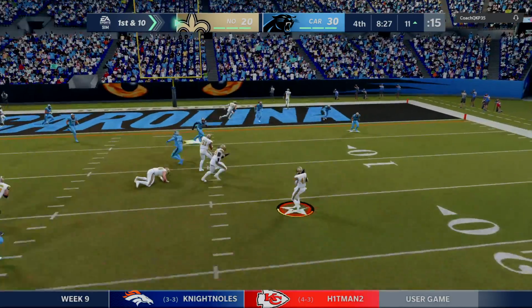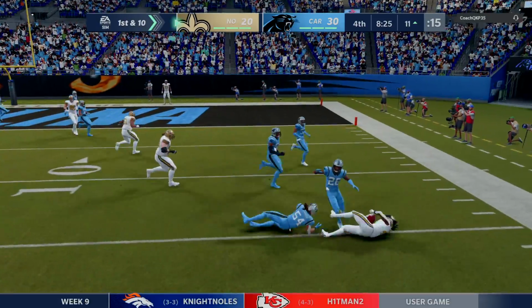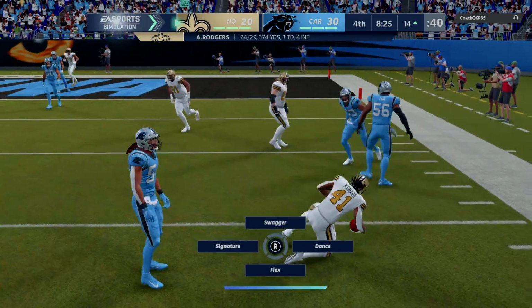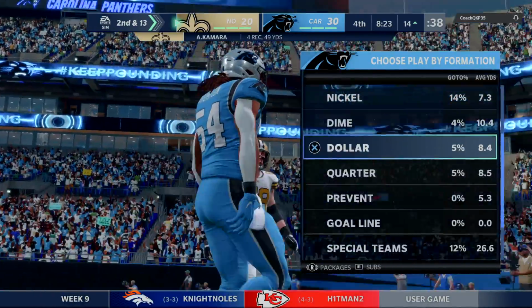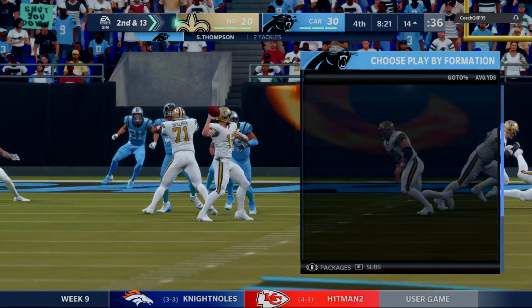Here's Rodgers to throw. They'll set up the screen now to Kamara. And they'll go backwards here, losing yardage to the 14. But despite the completion, they're going to wind up losing 3 there. 2nd down.